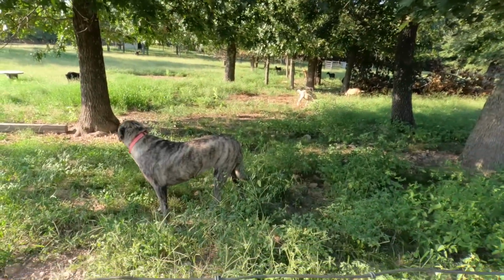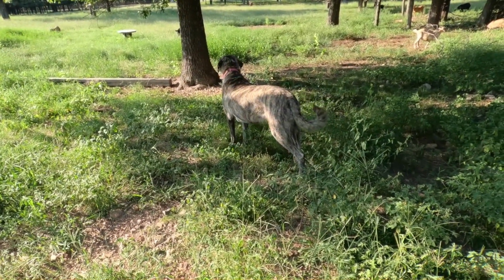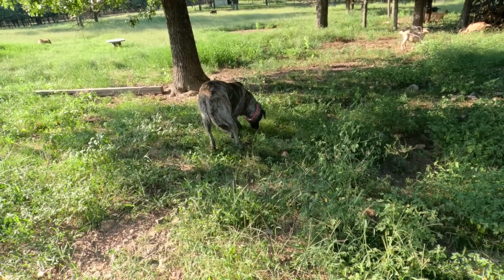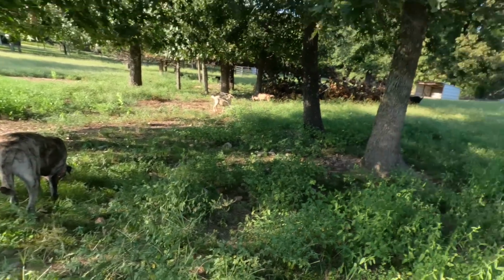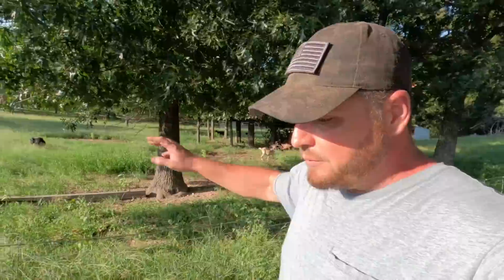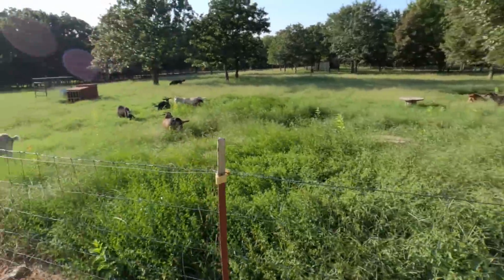At least he just found something over there he's chasing. So yeah, we're gonna use the goats. I might give them a day or two to come in and out of the big pen, and then in a couple days I might make another video and we'll close off the big pasture and we'll do an update video and we'll see how they're doing with all this. And then once we close it off, we'll see how long it takes them to actually start eating this stuff down.